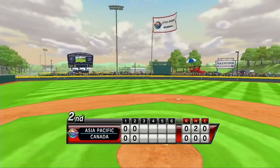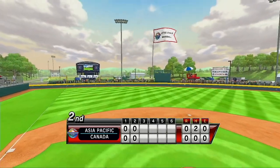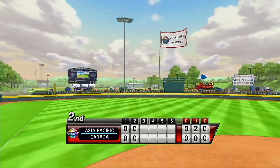Fans in the stands of Volunteer Stadium and a few more out there on the lawns beyond the outfield.